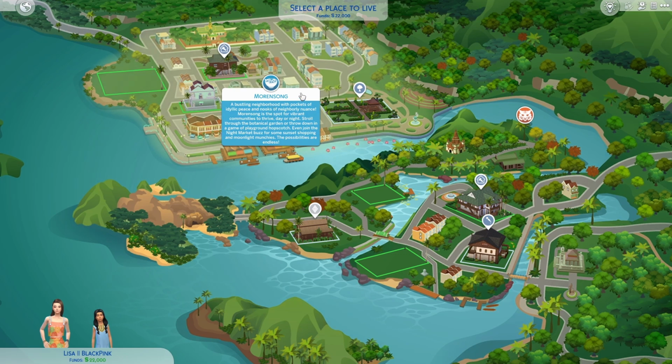Now, this is where your night market is, where the botanical gardens are, where you can go around shopping and try foods and play hopscotch or marbles with your friends. That's where all the communities are going to be, and where you can go around and explore the village.